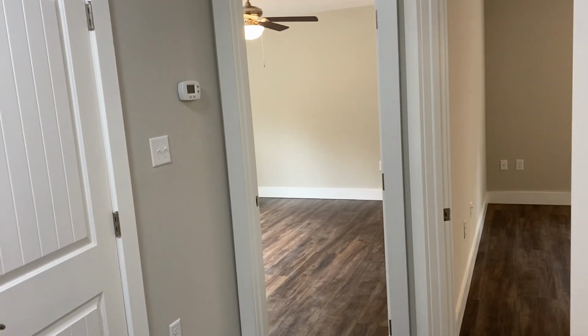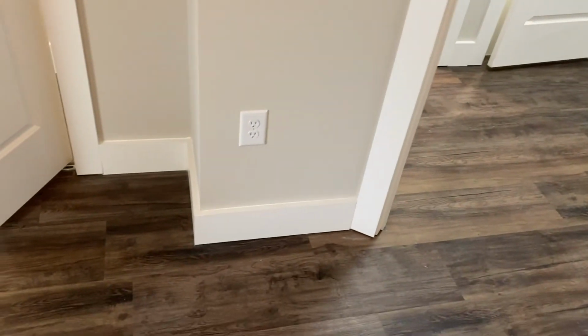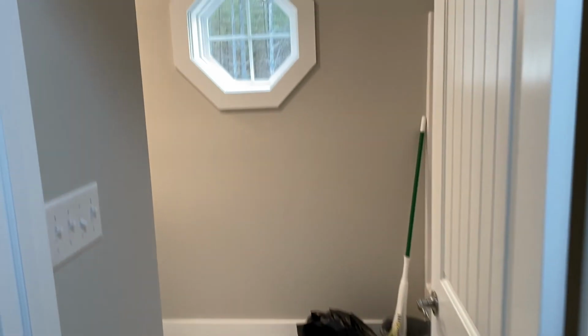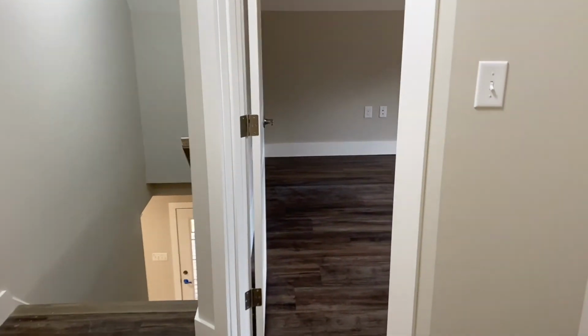There's also one for the main floor. Now you notice that we did oversized crown molding or base molding, and we did raised panel, nice doors throughout the house as well. Also on the second level, we have a full bath, shower, tub, vanity, another large linen closet. So a lot of space in this house.